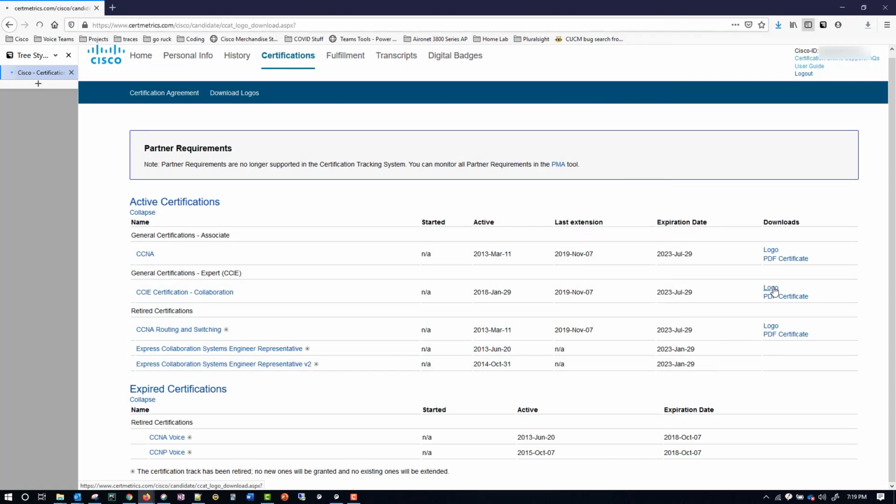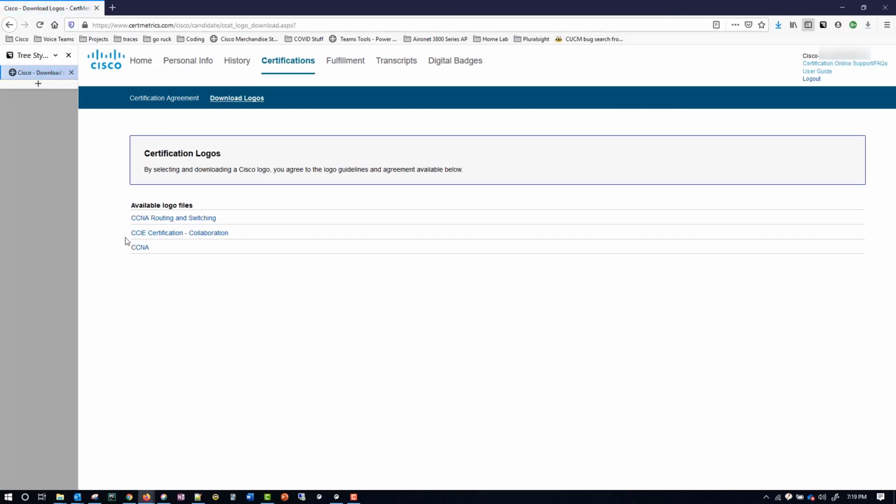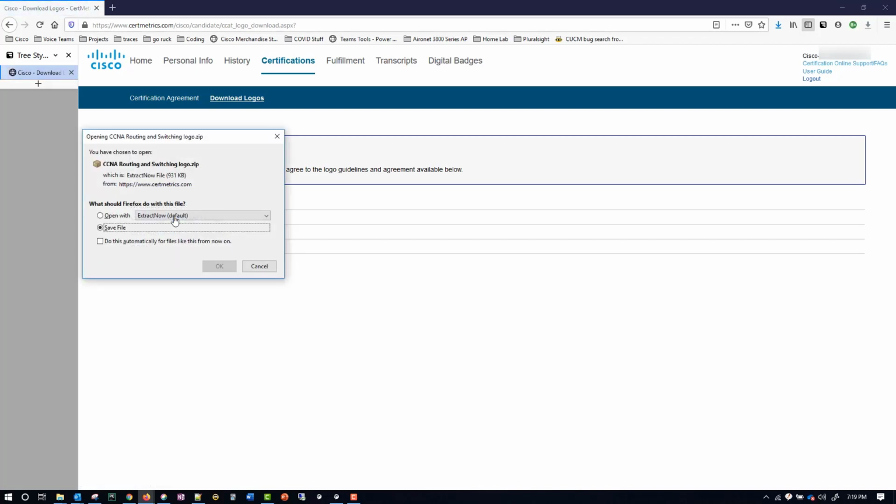Same thing with the logo. If I wanted to get that, I click on logo and here are my different available logos. Then I can just click on whichever one I want and it'll come to me in a compressed file. Within that will be the images that I can use on my emails or my profiles or whatever I want to use it on, really.